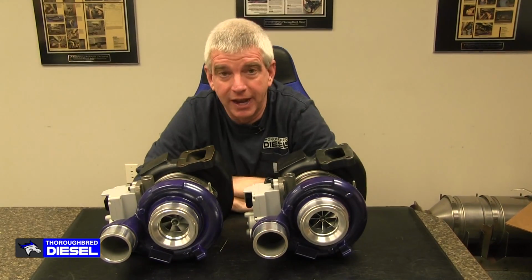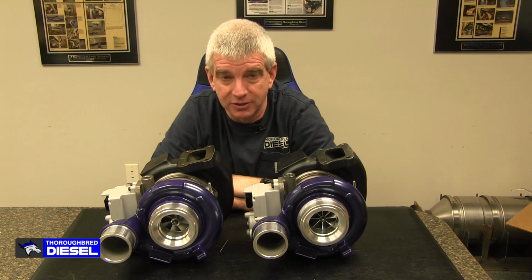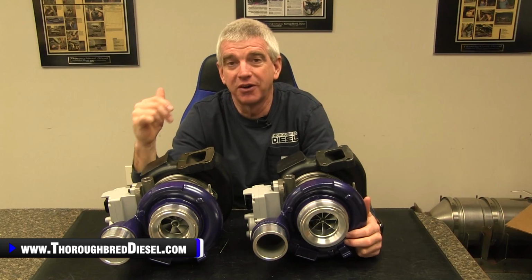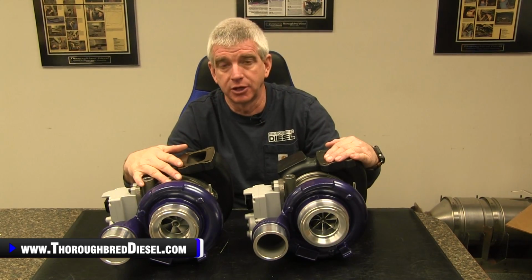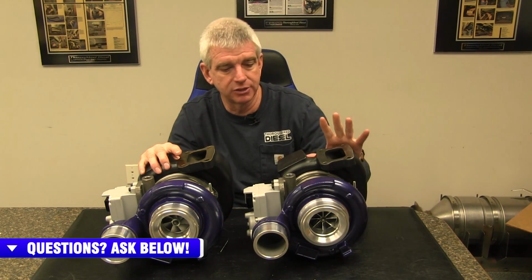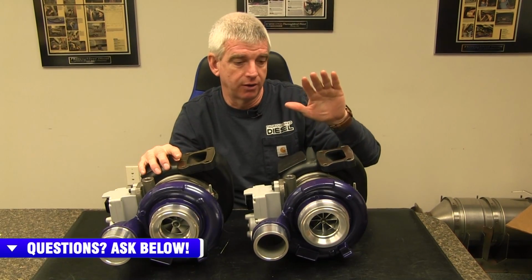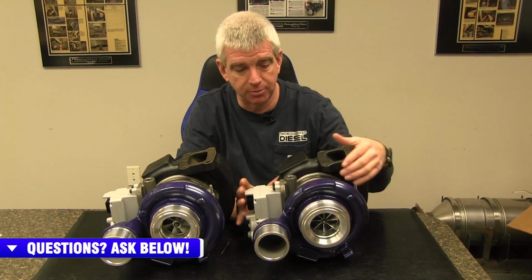Today we're going to be showing you the ATS VFR 3000 and 4000 turbo lineup for your 6.7 Dodge Cummins. These are the ATS VFR 3000 and 4000 turbos for the 6.7 Dodge Cummins. Now, the ATS VFR turbos for the 6.7 Dodge Cummins, these are 100% new turbos. They are 100% new, no remanufactured parts on the turbo.